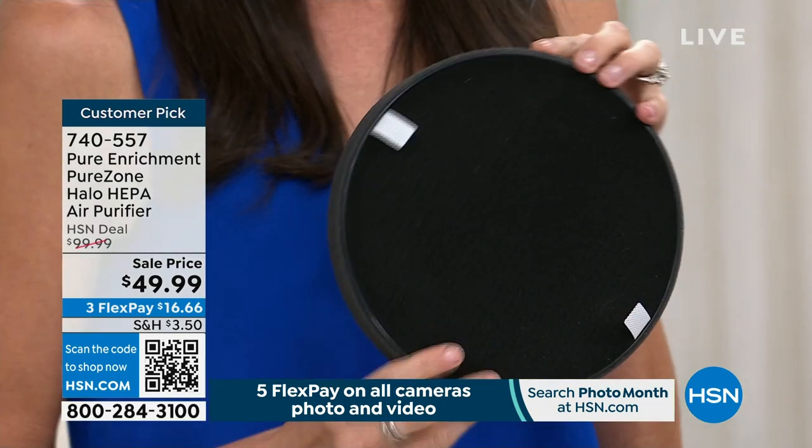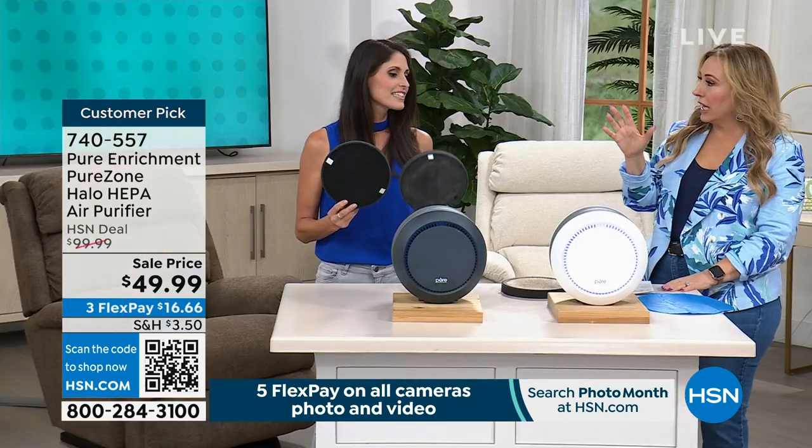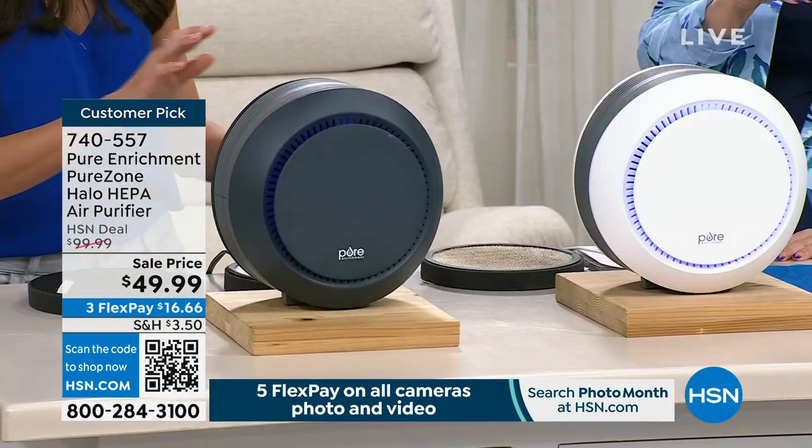Okay, I do have another question. I know a lot of people have these in their bedroom at night, and I'm somebody that doesn't like to have a blue light on. Is it possible to have the light off if you want it?